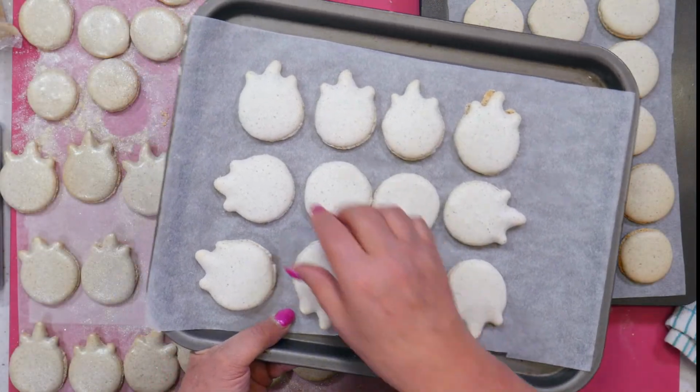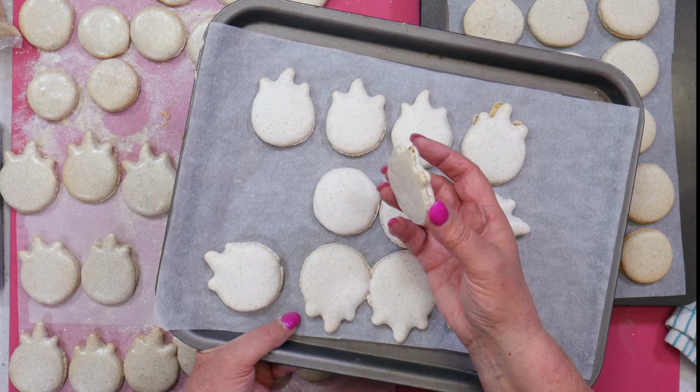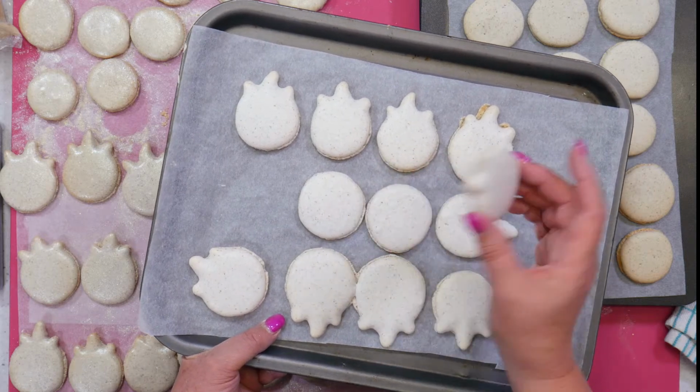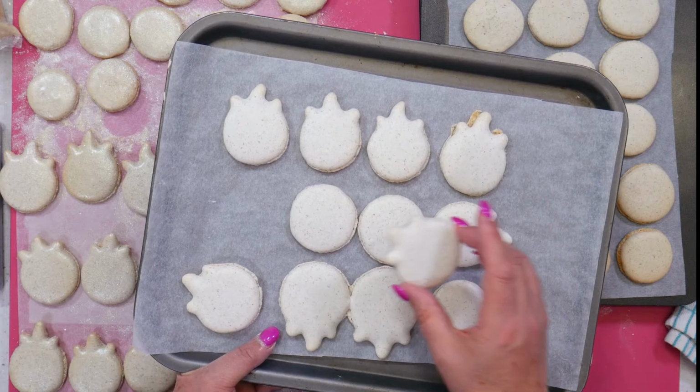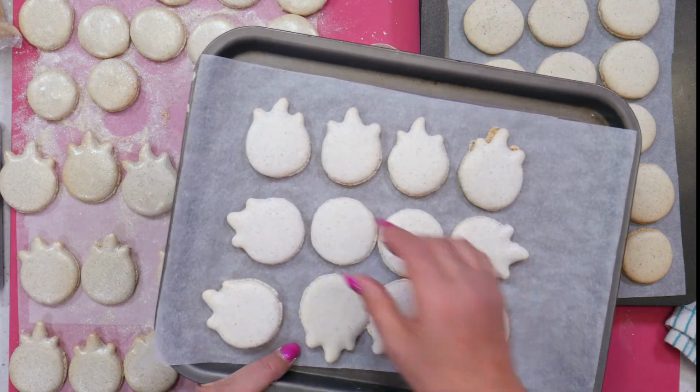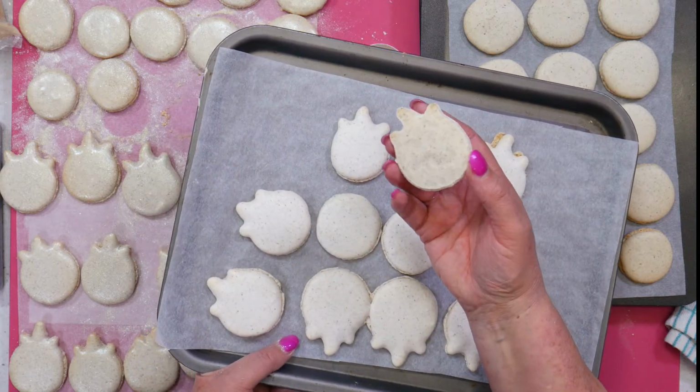Right. So these are the ones that are now dry. What I said to you, don't take them off the paper when they come out of the oven. If you try to lift them off the paper in the oven, they'll still be wet. So leave them on the tray, bring them out, and we've only left them out a few minutes. Look.